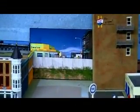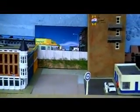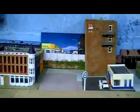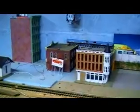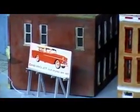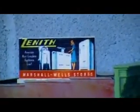As you can see, I'm still doing some experimentation on doing my backdrop and getting some detail work in. It's not too easy, but I don't always have time to do it. I've also done some experimentation with making some billboards up. I've got a 55 Chevy Nomad billboard there. And then up on a new building, yep, that's a brand new building, I have just put it on the layout today. I've got a Zenith billboard for your washer, stove, and refrigerator. You know, nothing like Zenith appliances.